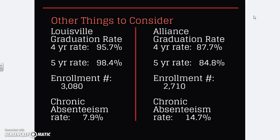Which brings us to the Alliance side of the graphic, which their 4-year graduation rate was 87.7%, and their 5-year was 84.8%. So a little bit lower than Louisville's. They also have a lower enrollment number, 2,710. And then their chronic absenteeism rate was 14.7%.